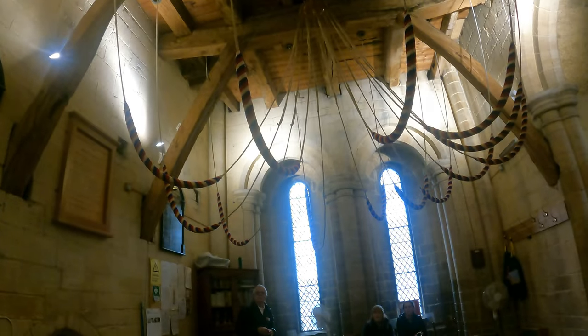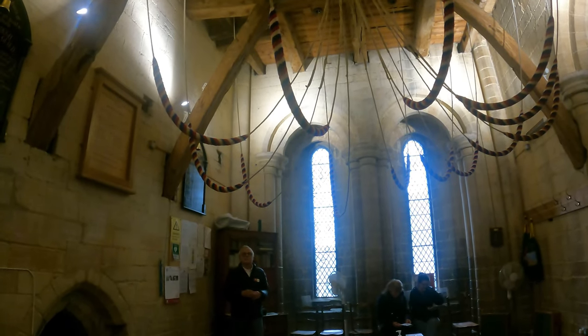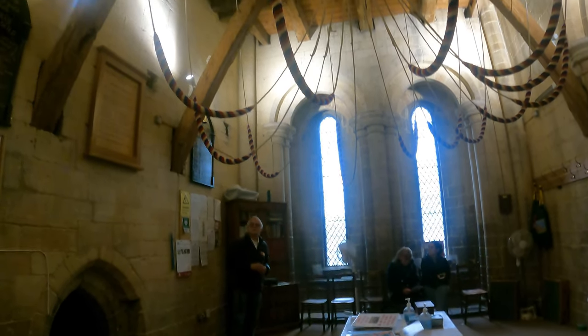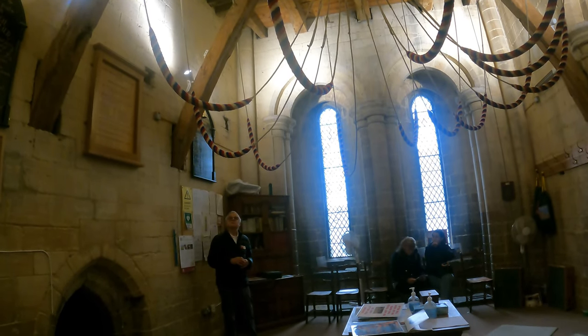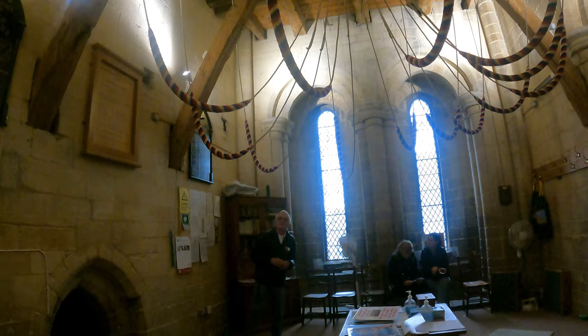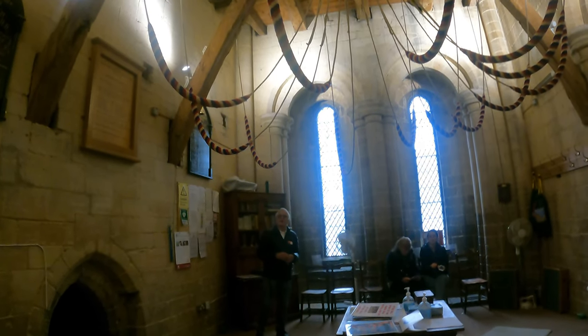How often do the bells have to come out? Do they ever come out? That's a good question. When they were first put in, it was by a person, Henry Penn. He had a foundry down in Rivergate. He made all the bells at the time. I don't know if he wasn't very good at it or he was a friend of someone who made them. But after a little while, they started to crack and go out of tune.